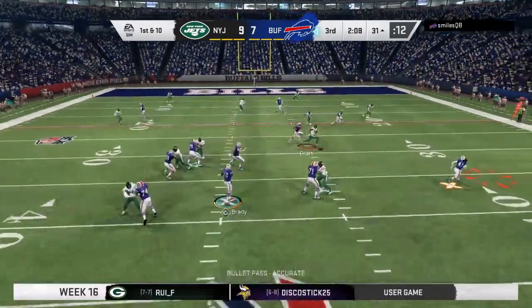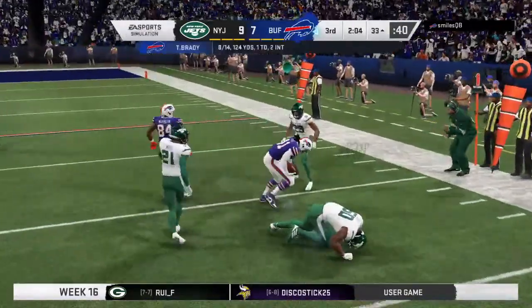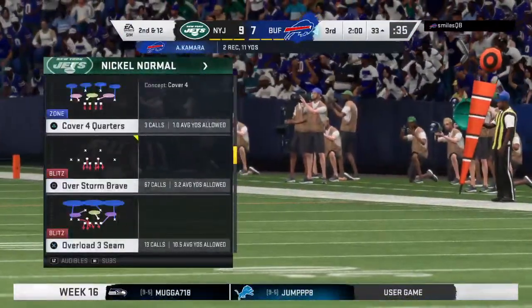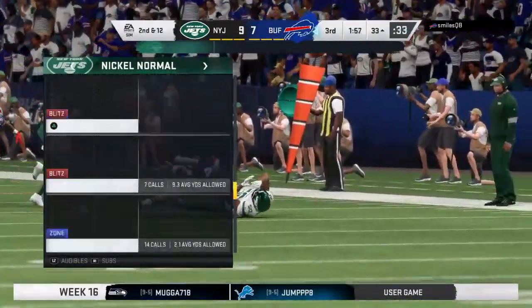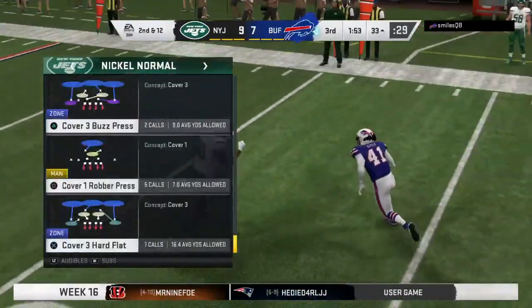Again, it's Brady. That's complete to his running back, Kamara. And he went nowhere. Well, he went backwards, back to the 33. That's going to go as a loss of 2, and it'll be 2nd down. 2nd and 12 at the 33-yard line.